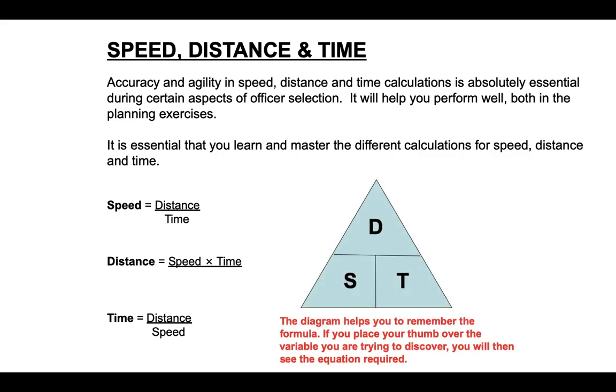Now, take note of this triangle and where the distance, speed, and time are. If you remember that before you go to the Admiralty Interview Board, it will help you. If you are trying to work out speed, all you do is put your thumb over speed, and that gives you the calculation, which is distance over time. If you're trying to work out distance, you put your thumb over that, and you can see it's speed multiplied by time. And finally, if you want to know the time, it's distance over speed. So that is a great triangle to help you learn speed, distance, and time calculations.